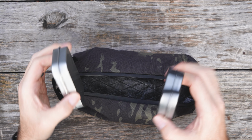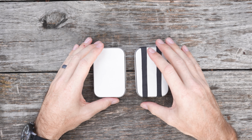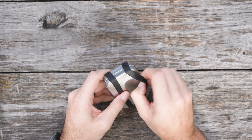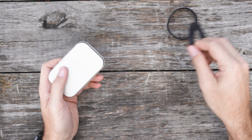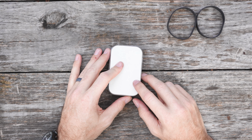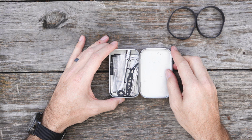And then 2 EDC tins. And these see a lot of use. So in tin A, I have these Ranger bands around the outside, and those are good for not only acting like rubber bands, but in a pinch can be used to help for fire starting because they burn hot and they burn long.